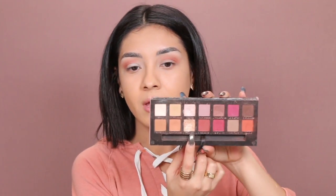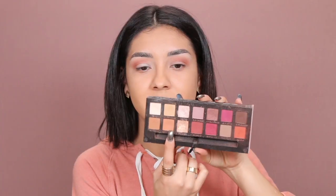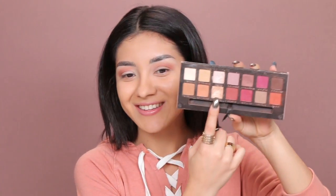And now I'm going to go ahead and take the color Primavera, which is this one. It's probably my favorite color from this whole palette. I love it. Sometimes I use it as my highlight, and I really, really like it. It's bomb. You could tell it's like messed up.